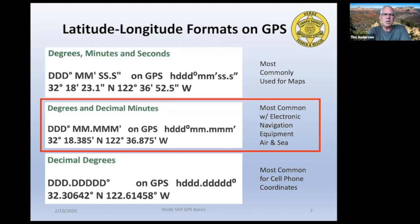And Tim, just a quick comment. Go ahead. Tim, I unmuted myself so I could butt in anytime.